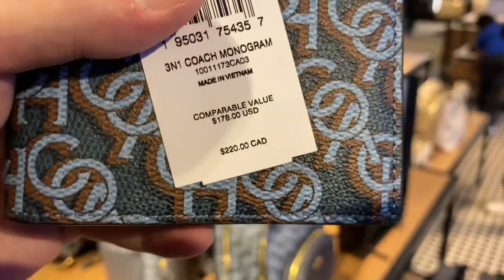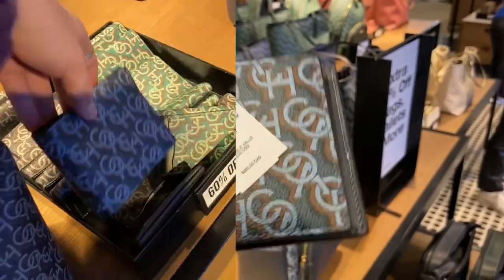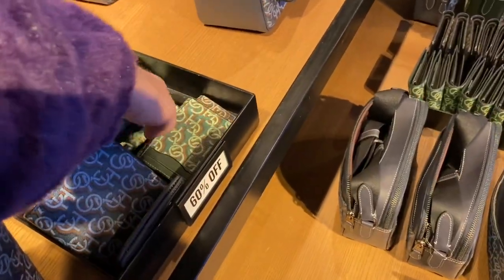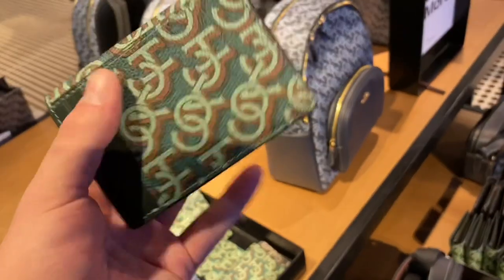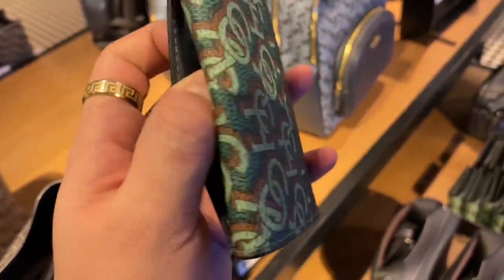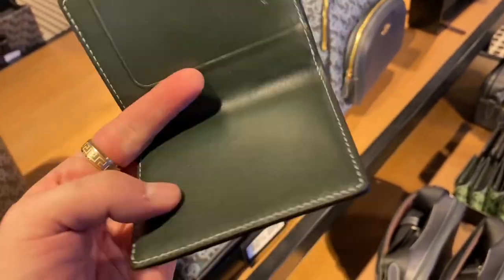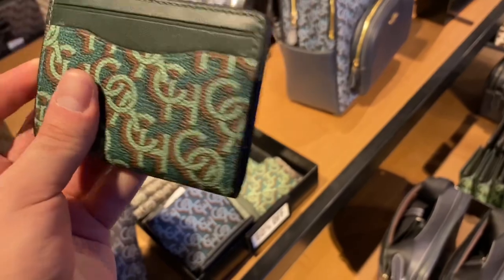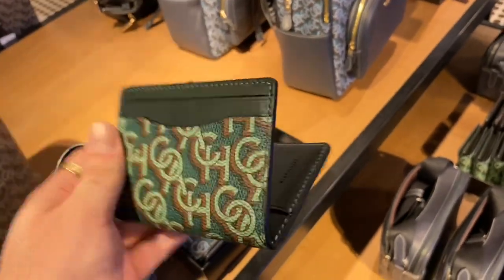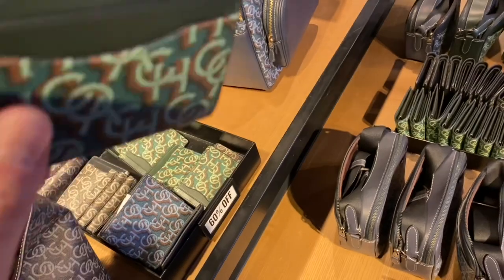$220 for the wallet. So 60% off, I believe it said. $220. Okay, like, under $100. Not horrible. I'll still wait for a steeper discount, but not horrible. Well, I mean, actually, everything in this video has an extra 20% off. So, that's actually not a bad deal. That's actually not a bad deal at all. That's a really good deal.